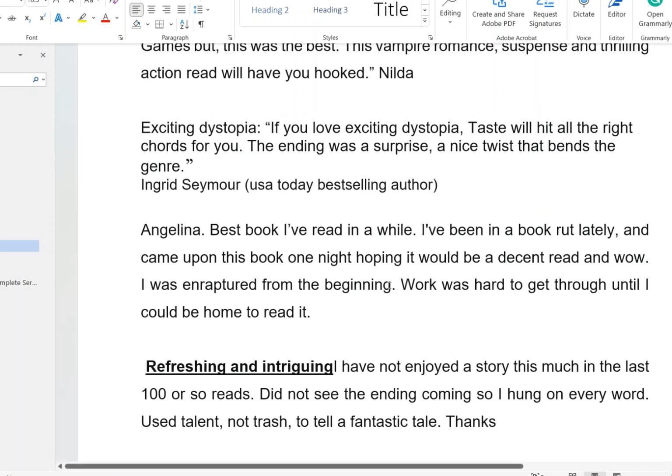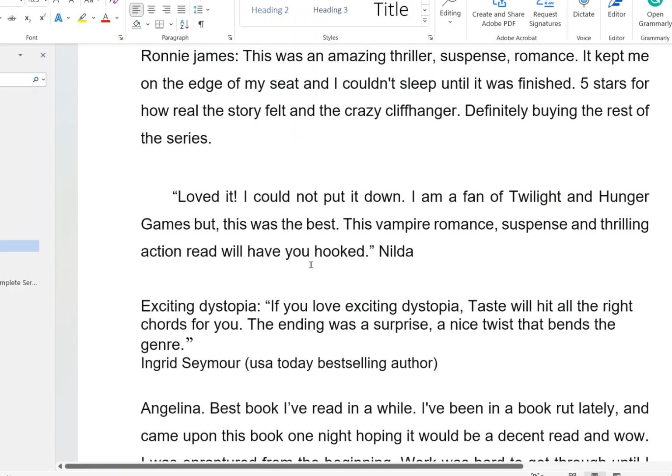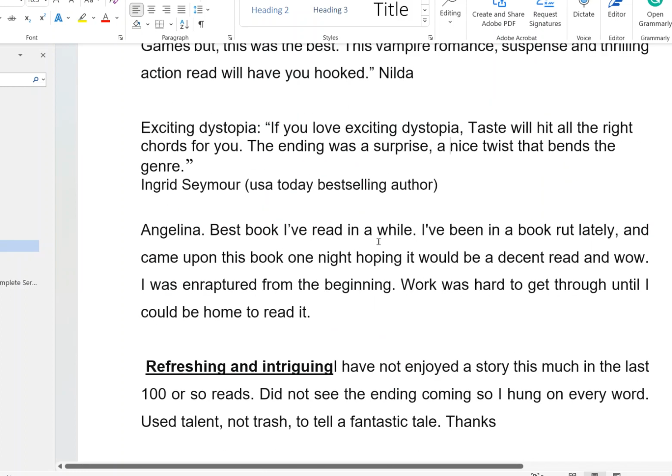And then this one's pretty good. The next few are more what I'm trying to say with the unexpected quality. "Best book I've read in a while. I've been in a book rut lately. I came upon this book one night hoping it would be a decent read, and wow." So the idea is that this is a reader who reads lots of books, but they've been in a book rut, and they had mediocre expectations, and this book exceeded those expectations.